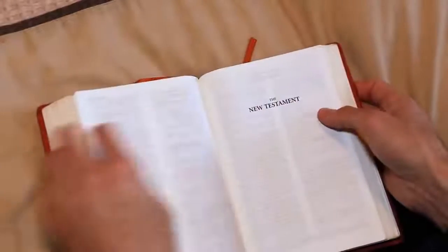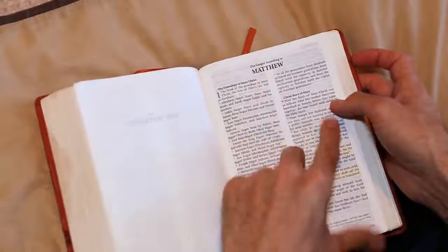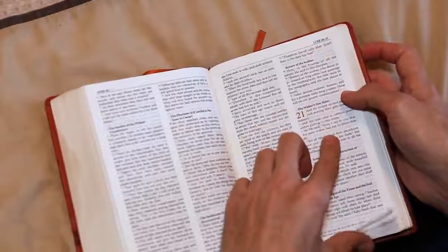Now, if you look at the New Testament, the first 4 books are called the Gospels. You have Matthew, Mark, Luke, and John. And these 4 are eyewitness accounts of Jesus' life and His teachings. So they are very similar to one another, and they give you the same kind of story of Jesus, each in their own words. But I would suggest that you read John first.